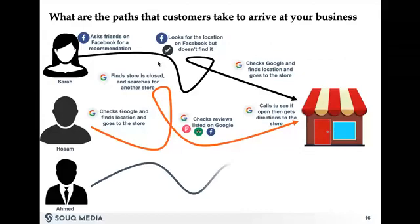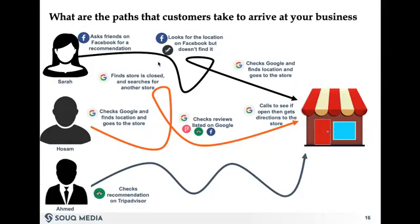We'll take a look at Ahmed. Ahmed checks recommendations on TripAdvisor. Maybe he's planning on going to have coffee with some friends at a coffee shop. He shares the recommendation with his friends. He does this on WhatsApp. On WhatsApp, when you try to share a location, it draws that information from other providers. Next time you try this, you type in the name, share location, and then type in the name. It'll say data provided by Foursquare or data provided by Facebook. It uses both of them.